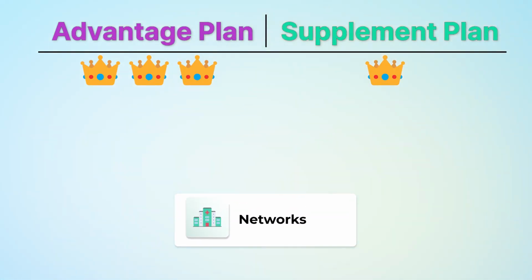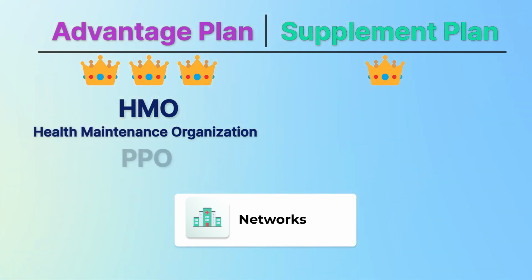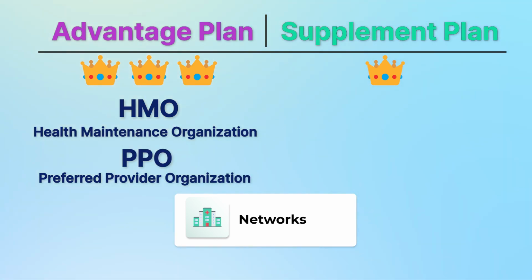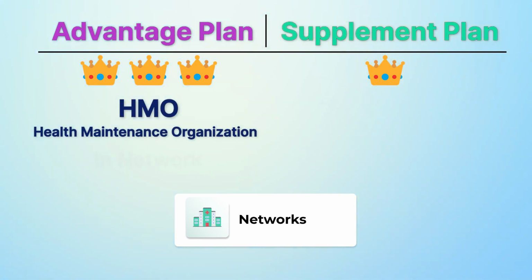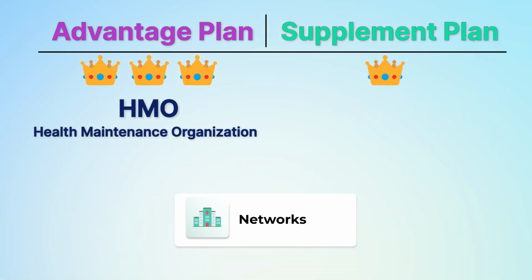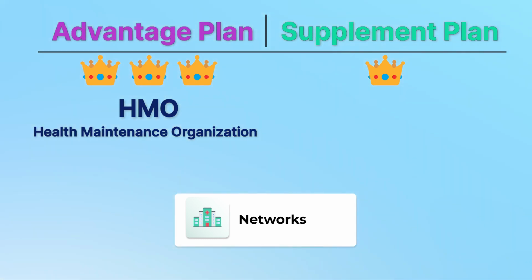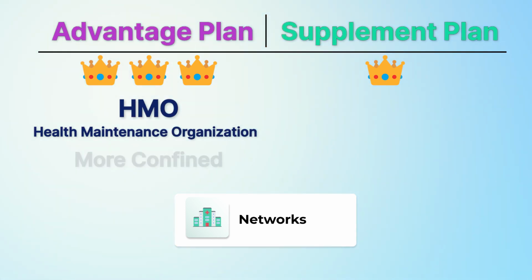Advantage plans typically come in two network varieties. There are more than two, but the two most common are an HMO, which stands for Health Maintenance Organization, and a PPO, which stands for Preferred Provider Organization. In general, with an HMO, you need to visit doctors and facilities that are in the insurance company's network to get coverage. If you don't, and you go out of network, you could be responsible for 100% of the costs. There are no absolutes here, so there are exceptions to this, but in general, HMO networks are tighter and more confined to smaller geographic areas.